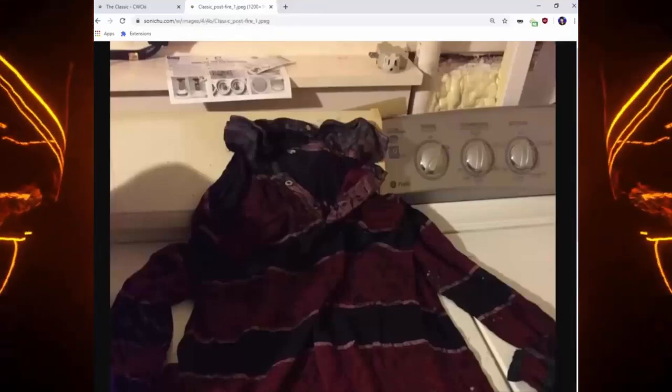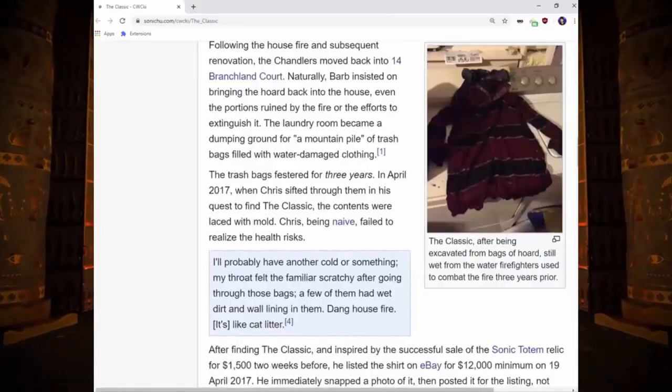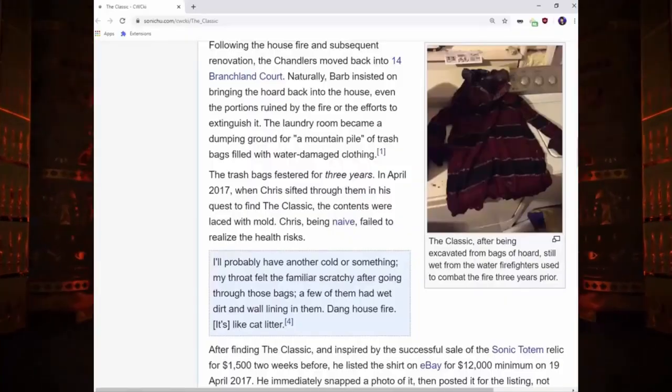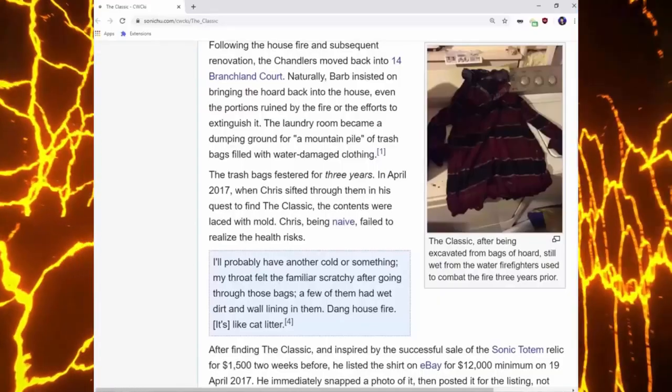It really shouldn't have. And I see he's got like one new washer, but the dryer looks ancient. Following the house fire and the subsequent renovation, the Chandlers moved back into 14 Branch Lane Court. Naturally, Barb insisted on bringing the horde back into the house, even though portions of it were ruined by the fire, or the efforts to extinguish it.